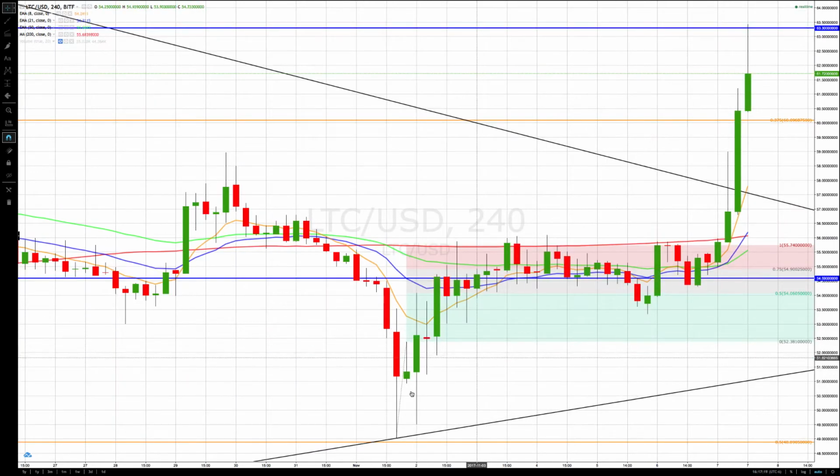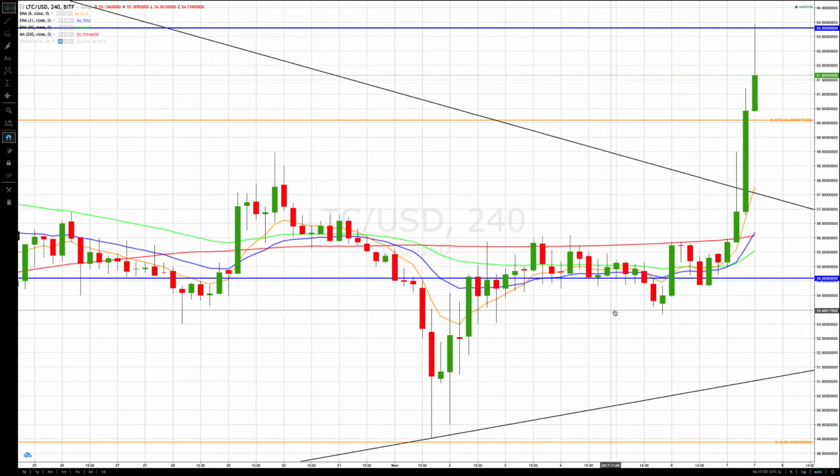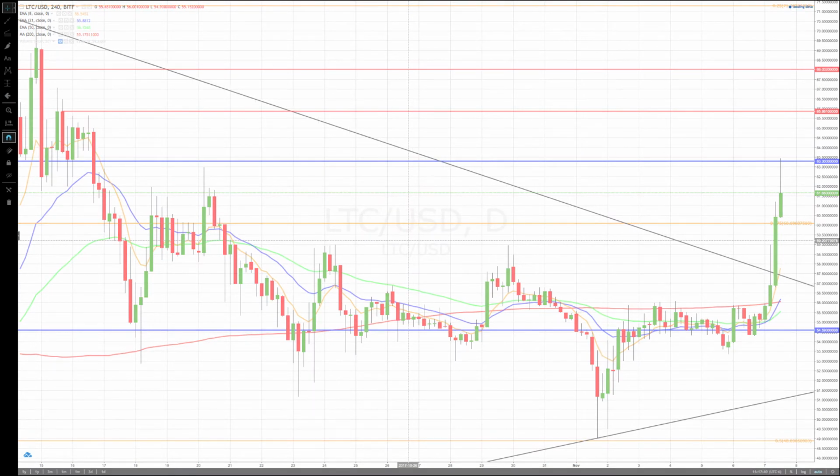Switching over to Litecoin, which also had this double, and you could see how powerful the upper target was. Look at how long it sat there, and it had the 200 moving average right in that place, bouncing against it repeatedly. Then we finally took off. So now what are we looking for on this? Let's zoom out to the daily chart. That's going to be the best thing we can look at.